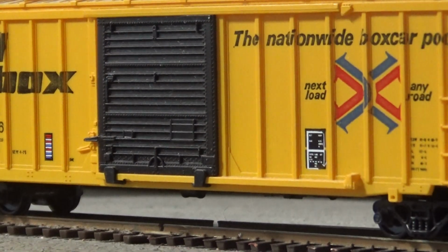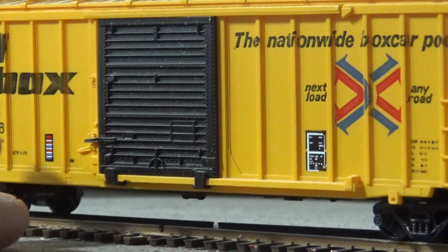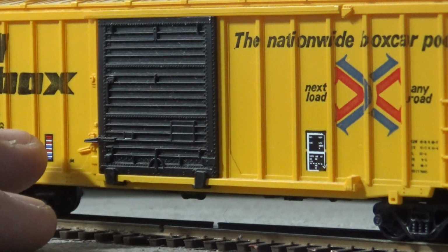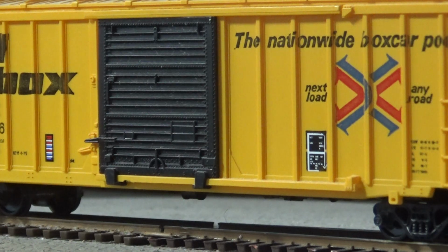The only thing I did to them, if you'll notice, I changed the COTS label. I actually put a decal on here. And the ACI label, I decaled that. The reason why is because the printing was so bad on those, so I decaled them to make them look a little bit better. I haven't done anything else to them. I haven't painted them inside, which I usually do to yellow cars, or weathered them or anything like that.